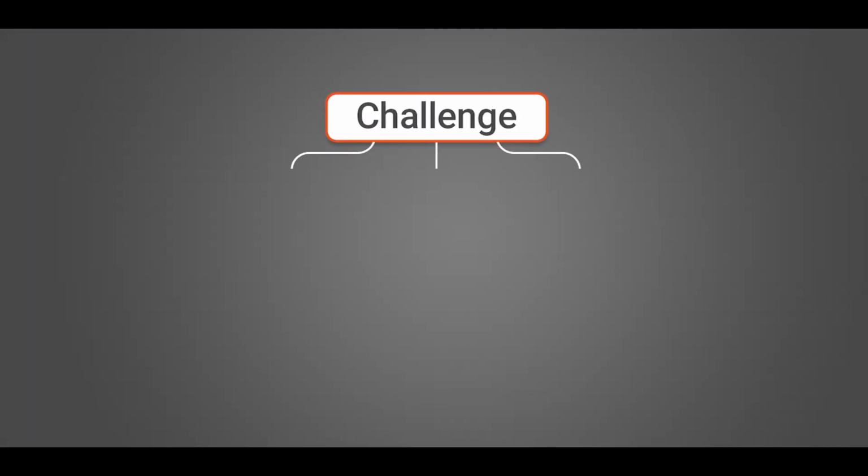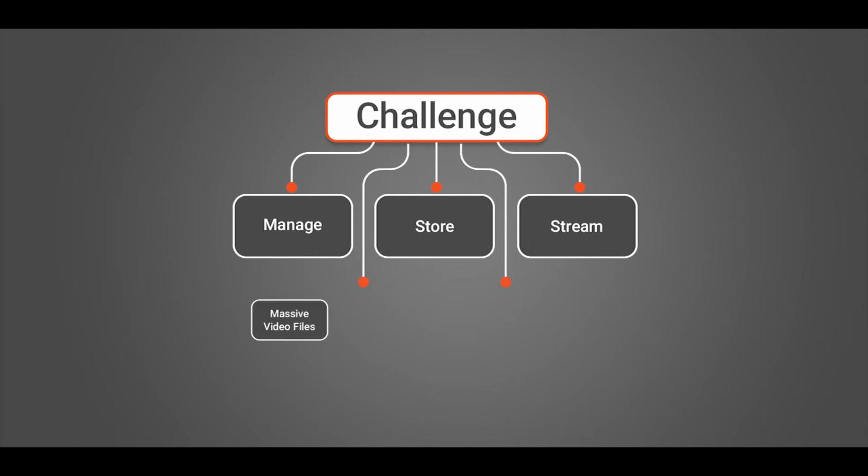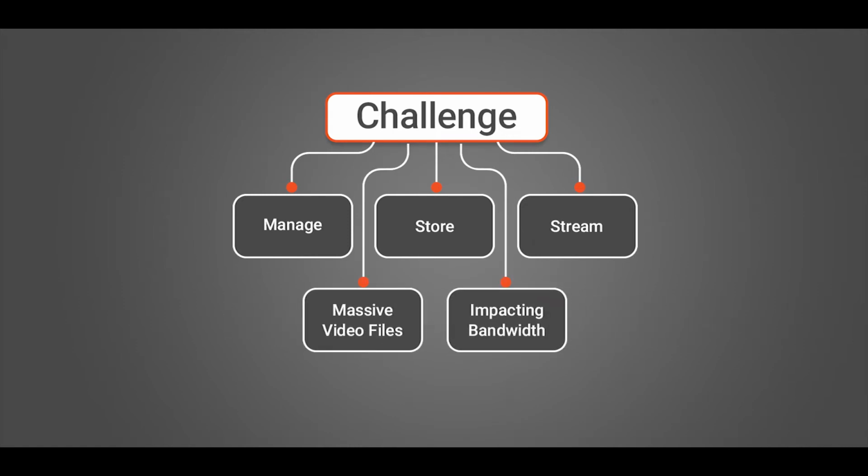As video becomes an increasingly important tool for communication and productivity, organizations face a challenge to manage, store, and stream large numbers of massive video files across their networks, without negatively impacting bandwidth.